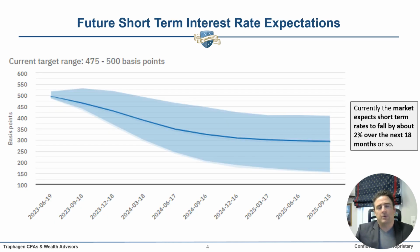Before we get into that, though, this is also important, and this is what the market thinks of the future Fed rate. So the Fed sets short-term rates. They have no direct impact on longer-term interest rates, but they do control short-term rates, or what you get on cash. So right now, the Fed funds rate is somewhere between 4.75 and 5%, and they probably will raise it one more time, we think, of 0.25% in May, so it might go up a little bit more.